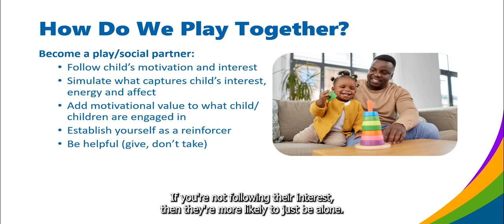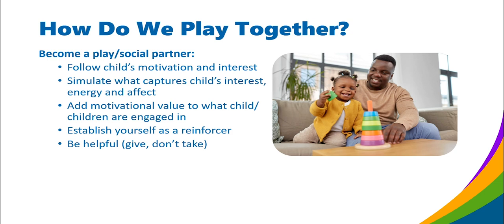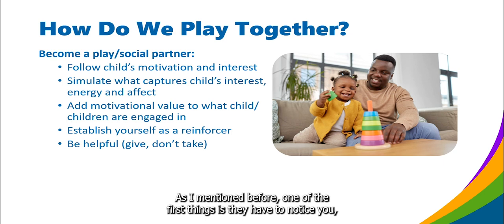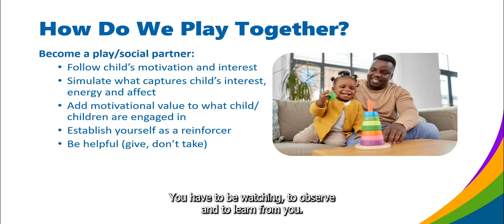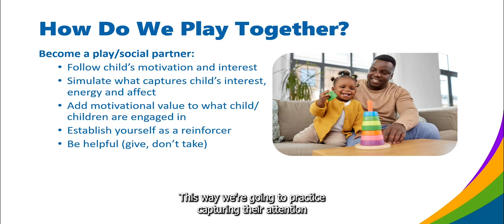If you're not following their interest, then they're more likely to just be alone and maybe they're singing or humming a tune to themselves. And in order for your child to learn from people, their attention and their interest has to be on people. As I mentioned before, one of the first things is they have to notice you. They have to be watching, observing, to learn from you. So once you identify your child's interests, draw your child's attention to yourself. Let them see your face, your body, your actions and movements. This way, we're going to practice capturing their attention and establishing yourself as the spotlight.